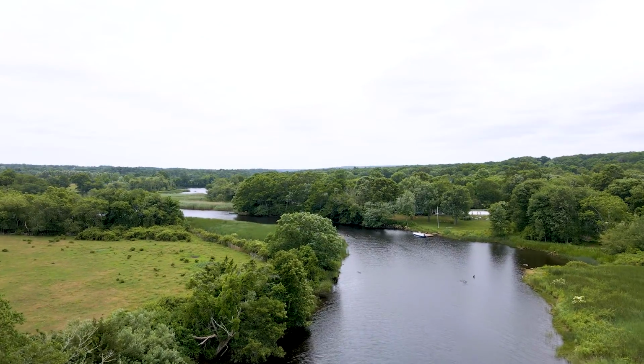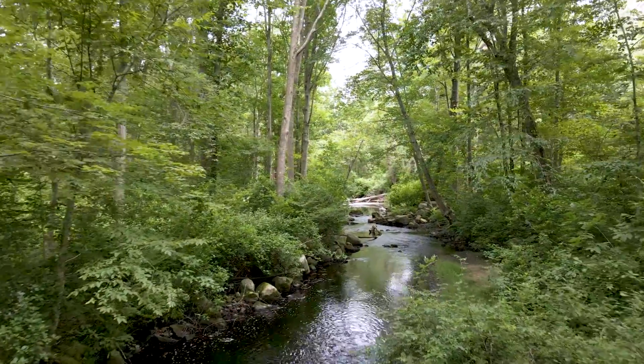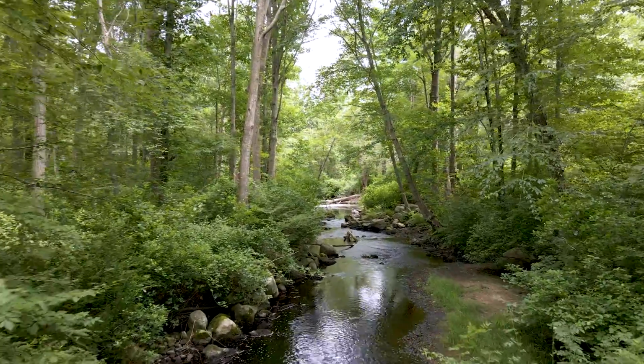Indeed, we have seen great improvements in water quality, especially in streams and parts of the river that were proximal to these operations. But again, there's still a lot of work to do, because when it does rain, we still see pollutant levels that are too high for recreational activities.